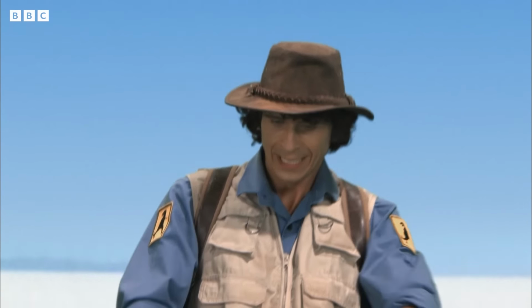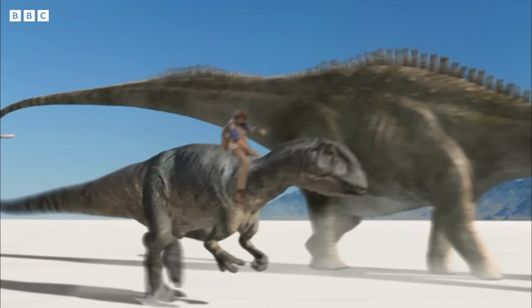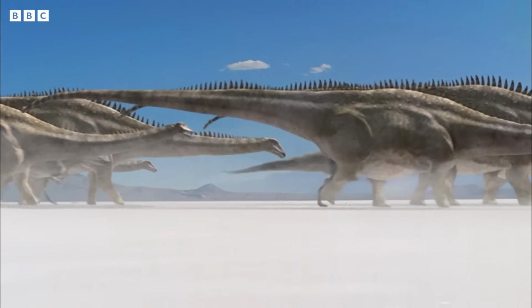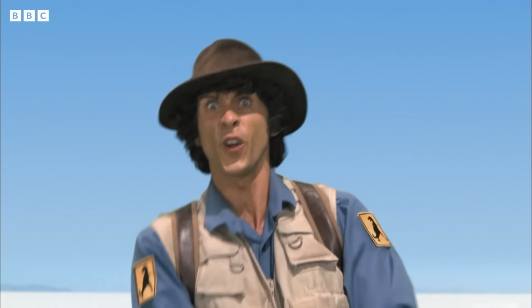Excuse me. Allosaurus, could you put me down at all? What? Slow down. Hang on! Stop! Whoa-wee! Where do you think you're going? One thing's for sure, his foot's better.